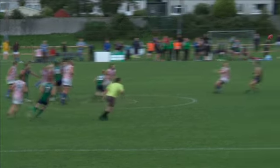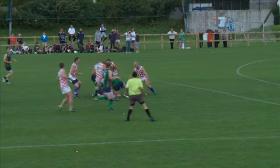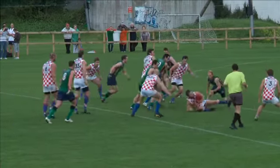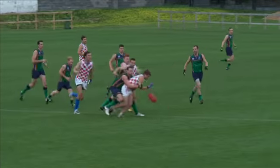Throw in goes the way of Croatia. Get a quick kick in there, it's won back by the Irish number 14, a player we haven't seen as of yet, Benny McDevitt. Benny, another Belfast redback.